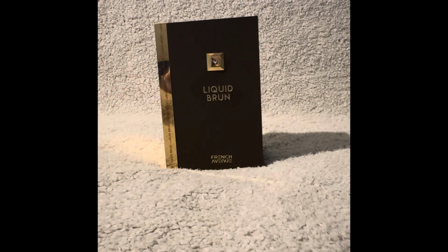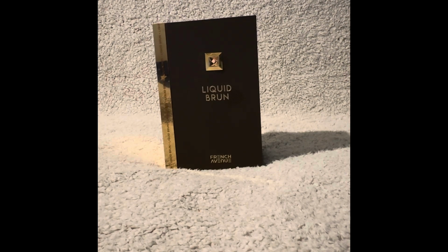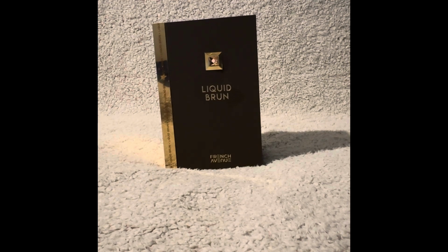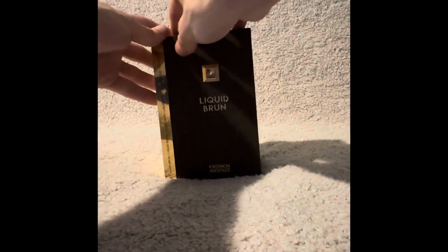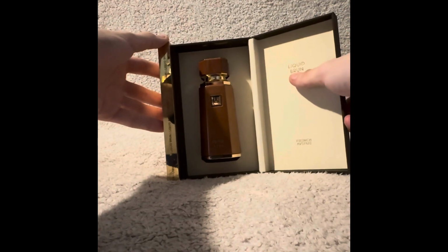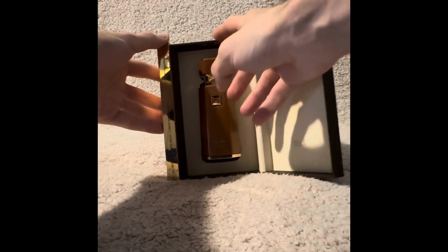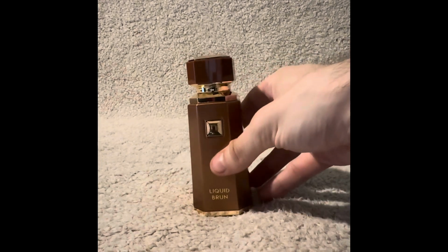So, the presentation. Now, French Avenue, it is a clone house. It's pretty nice. And I can tell that they're trying to do with their boxes to give you the feel of quality and luxury. I'm not gonna throw any shade at them because I actually do love their presentations. I mean, just look at it. I believe it is super nice. It opens up like this. You got the name of the fragrance, the name of the brand, and the fragrance is sitting quite securely in the box. So now let's take a look at the bottle. We don't really care about the box anyway. We're gonna put it right there.